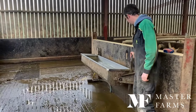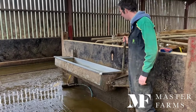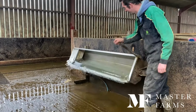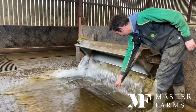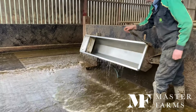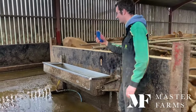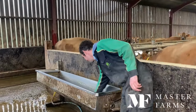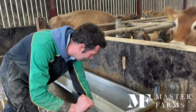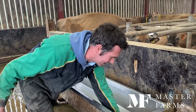All we literally have to do is pull this bar up, and then in 3, 2, 1, the whole trough will empty out. So we go 3, 2, 1. Easy peasy. Then it slots back in like that, and then we can just go with the brush and brush out anything that remains there, and then it just stays nice and clean like you just saw before, and then automatically fills back up again.